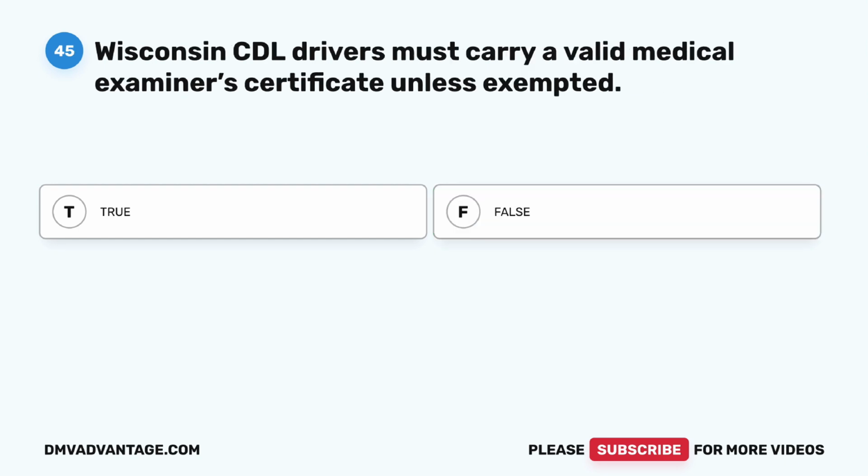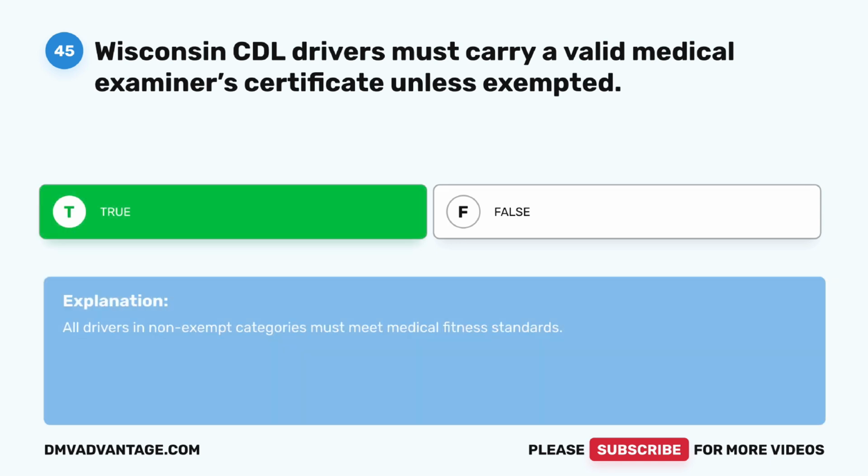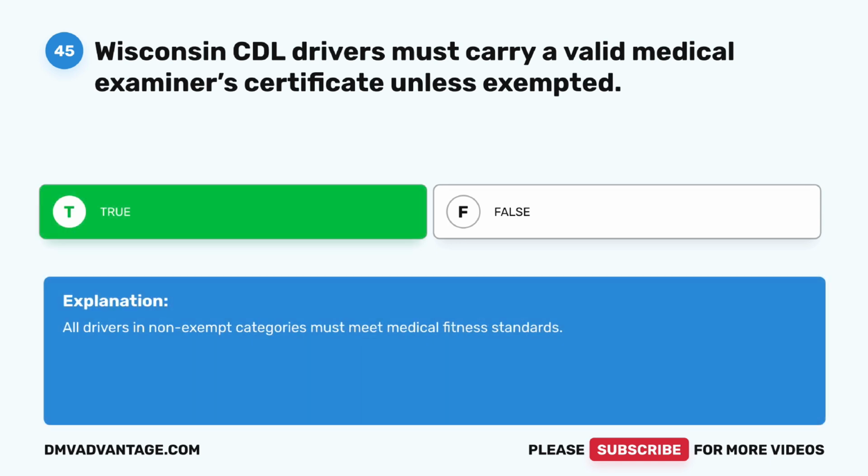Question 45. Wisconsin CDL drivers must carry a valid medical examiner's certificate unless exempted. True or false? True. All drivers in non-exempt categories must meet medical fitness standards.